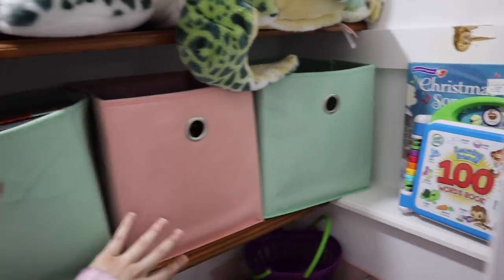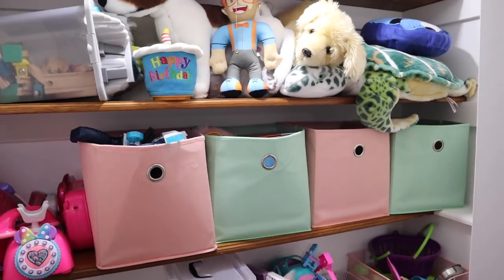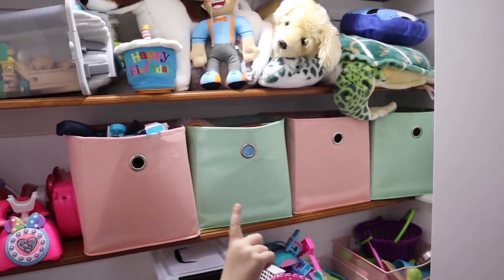This is just stuff that she doesn't really play with that much, but I don't want to get rid of it for Hazel to play with when she's a little bit older. So we're just gonna keep it.